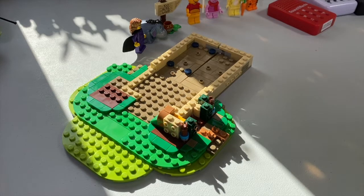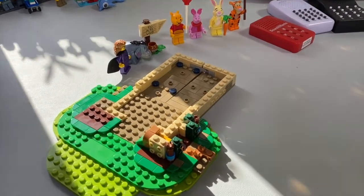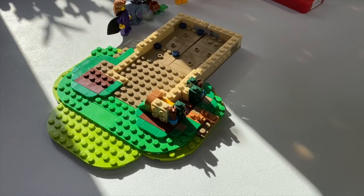Jordan says, "I love the new Nolan Pearson music." Oh, good, I'm glad. "Winnie the Pooh's balloon looks like a Chupa Chup lollipop." Oh, it does, actually. Yes, look. Yes, correct. It absolutely does look like that.